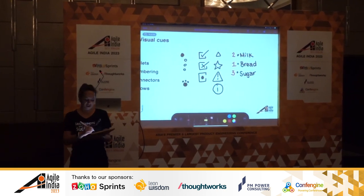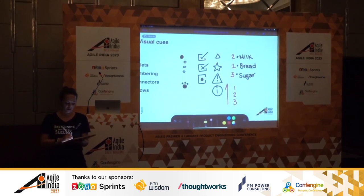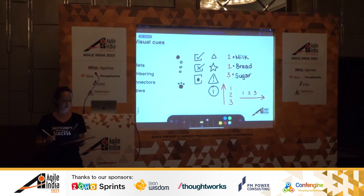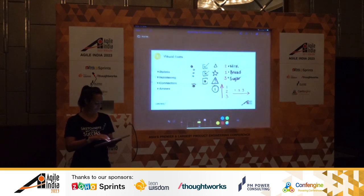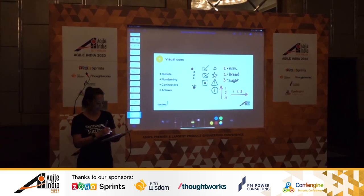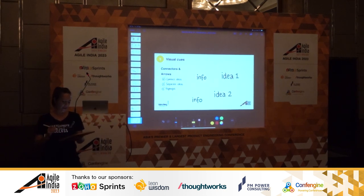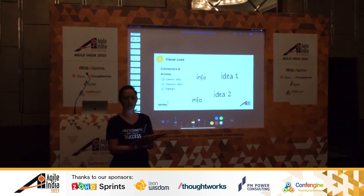So just be conscious, if you're numbering things, it implies that there's an order of priority or there's a sequence in terms of a process or steps that people have to take. Okay, cool. So again, I'd encourage you to play around with that and see how many different types of bullets and things you can create.